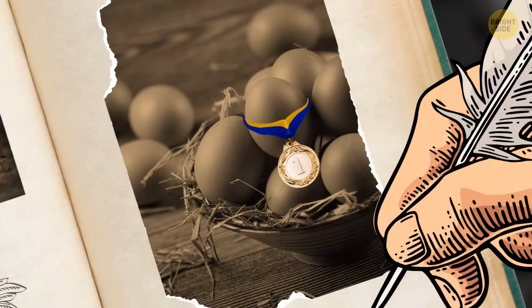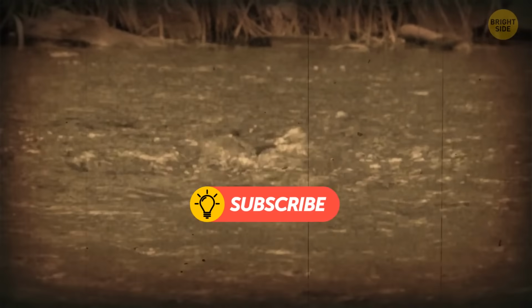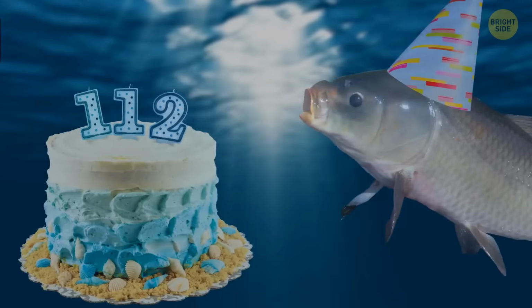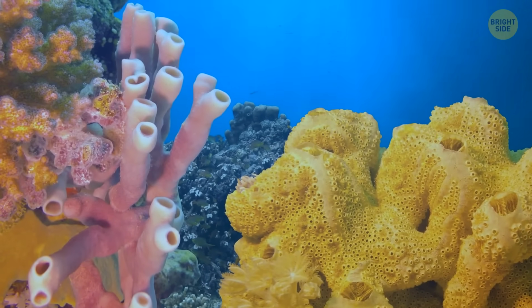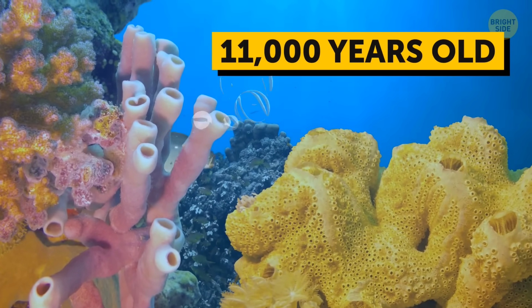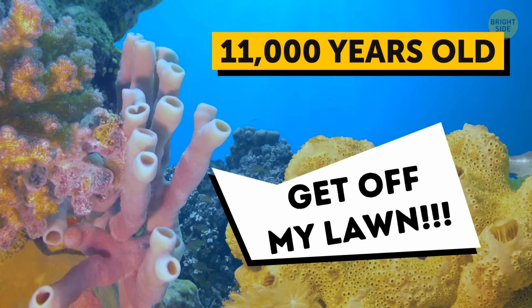This freshwater fish has been around since the beginning of the 20th century and probably remembers good old times with black and white and even silent movies. One big-mouthed buffalo made it till 112 years old. Still, the world's oldest creatures live in the sea. There are deep-sea sponges that are 11,000 years old, and they're safe and sound.